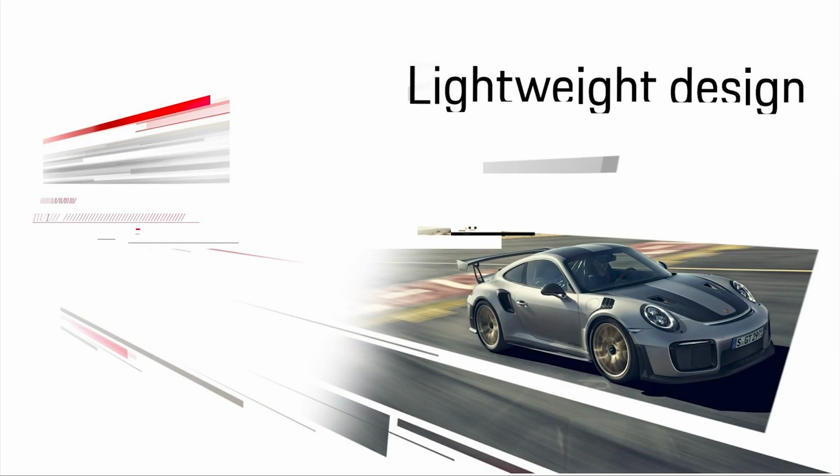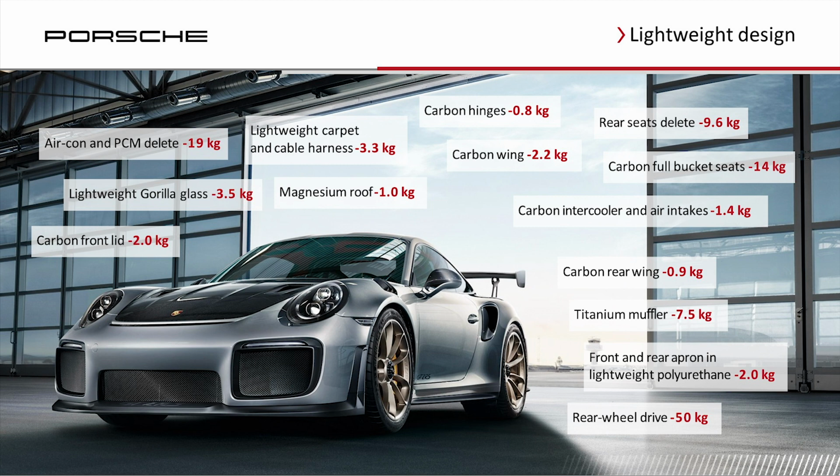Lightweight design. With the air conditioning and PCM delete, you lose 19 kilograms. Lightweight Gorilla Glass saves 3.5 kilograms. Carbon front lid, 2 kilograms. Lightweight carpet and cable harness, 3.3 kilograms. Magnesium roof, 1 kilogram. Carbon hinges, 0.8 kilograms. Carbon wing, 2.2 kilograms. Rear seats delete, 9.6 kilograms.